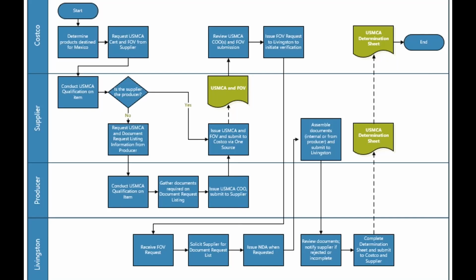Once we solicit you, you're going to assemble all the documents, either from yourself or you've already asked them from your producer, and you're going to submit them to Livingston. We're going to talk about this and what the timelines are on that. Then we have a responsibility to review all those. We need to notify you if they've been rejected or if they're incomplete. Hopefully, they're not incomplete. We'll then complete our determination sheet, and we're going to submit it back to both Costco and yourself. And we're going to say, yes, we verified this product is USMCA eligible. And then Costco can take that, and that's when they allow things to be shipped to the border to go into Mexico. Or it could say it's not eligible.